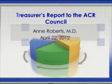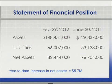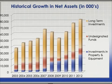I'm pleased to provide you with a brief update on the American College of Radiology financial and investment performance. And these results are going to be the results through February the 29th of this year.